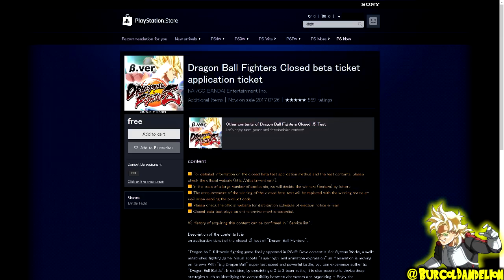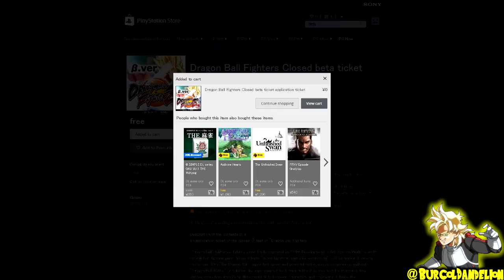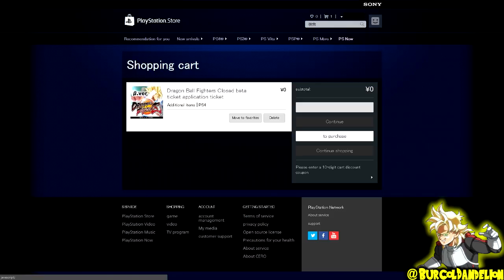Click on this, translate to English, click on add to cart, then this page will come up, click on view cart, and finally click on to purchase. Now, after this, I had another screen come up that also said to purchase. I clicked on that as well the second time, and then I had the application done and I am ready to go.